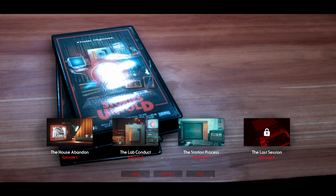But yeah, that was episode 2, the lab conduct. Interesting. Next up we have the station process. What does that encode? I start standing by a computer by the looks of it, but wow, okay. So we've had a haunted house in the 80s, a lab, well actually that was probably 1980s as well, looking at everything, it's set in the 80s, isn't it? So that was weird. This is starting to feel a lot like Stranger Things, a TV series, but yeah, The Lab Conduct, episode 2 complete.